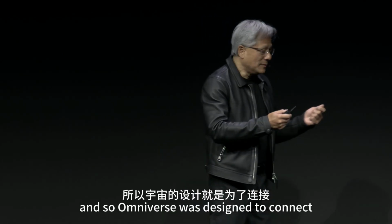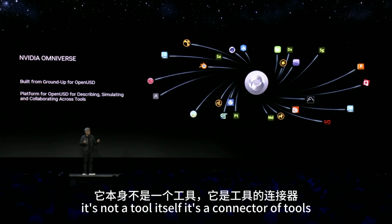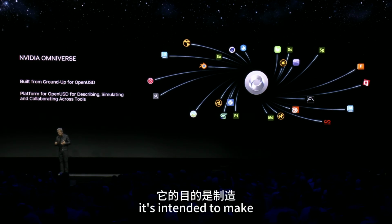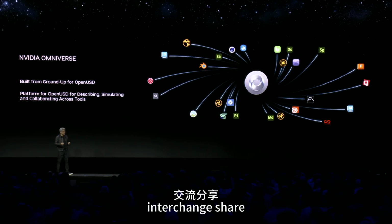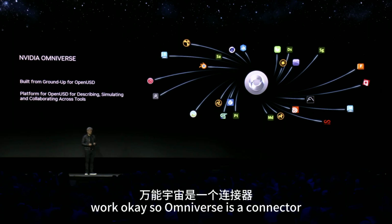And so Omniverse was designed to connect. It's not a tool in itself, it's a connector of tools. It's not intended to be a final production tool. It's intended to be a connector that makes it possible for everybody to collaborate, interchange, share, live work. Okay, so Omniverse is a connector.